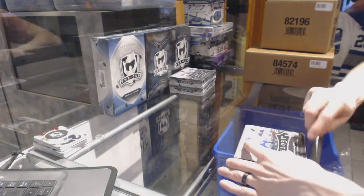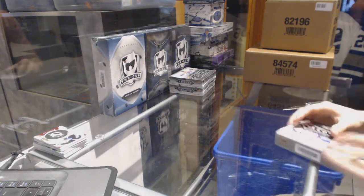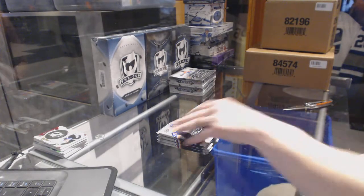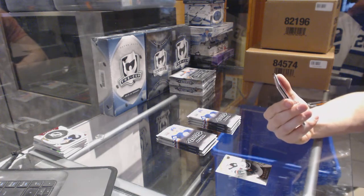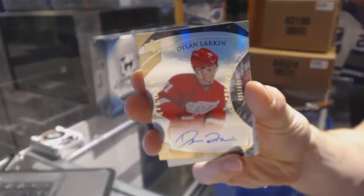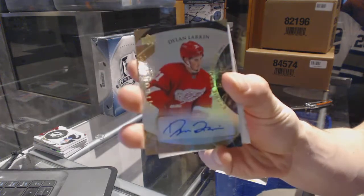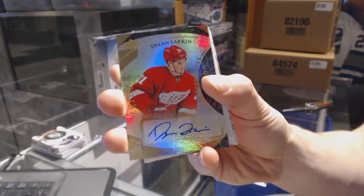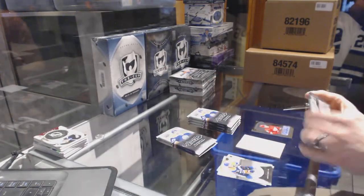Hi, box three. And they were one of the last teams to go. We've got a level two rookie autograph, number to 499 for the Detroit Red Wings, Dylan Larkin.